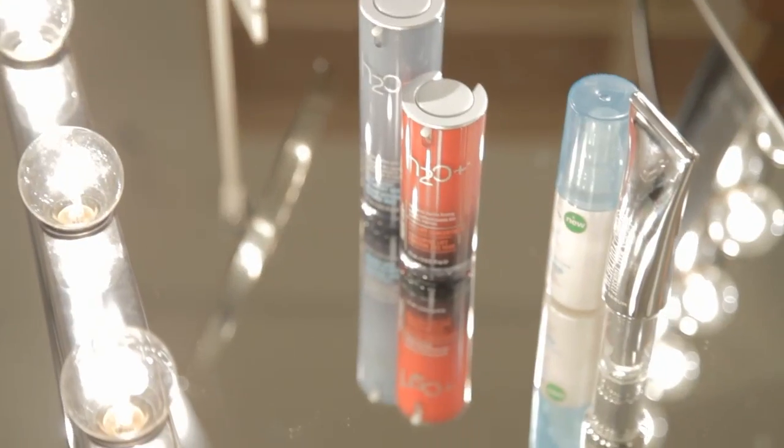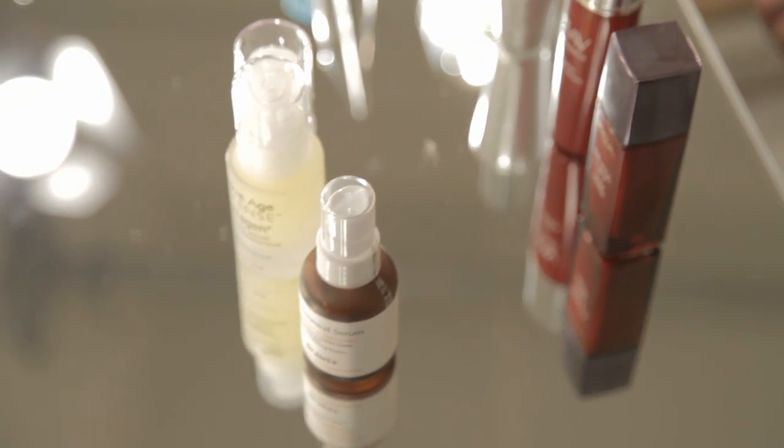Hi, so this week I'm talking about serums. Serums have been the number one hottest product in skincare in the past few years. The problem with serums is they're really expensive by and large. So this week I just wanted to look at some that still do the job but are a little bit more affordable.